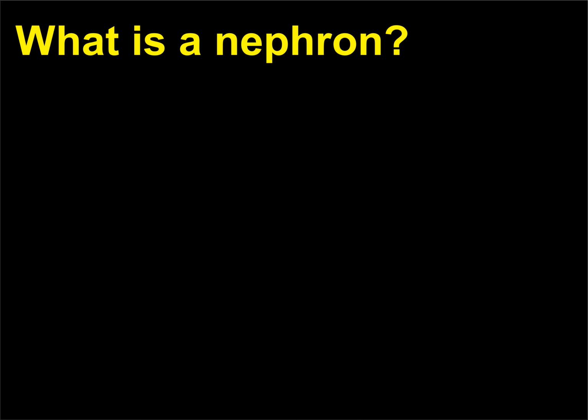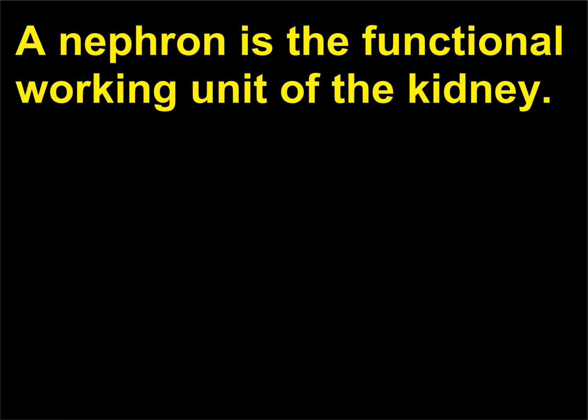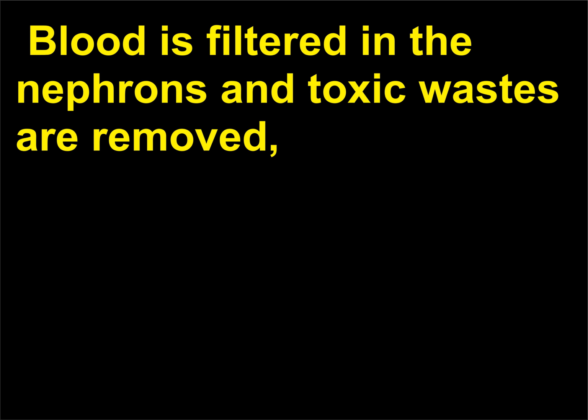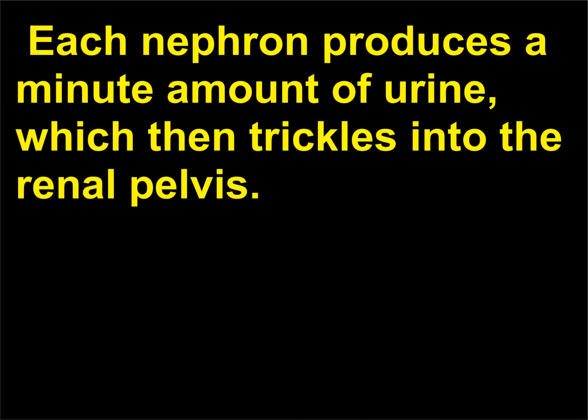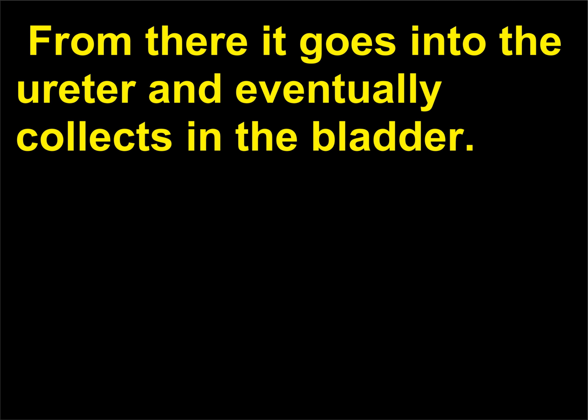What is a nephron? A nephron is the functional working unit of the kidney. Blood is filtered in the nephrons and toxic wastes are removed, while water and necessary nutrients are reabsorbed into the system. Each nephron produces a minute amount of urine, which then trickles into the renal pelvis. From there it goes into the ureter and eventually collects in the bladder.